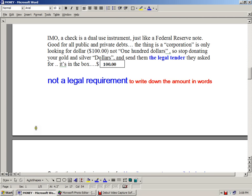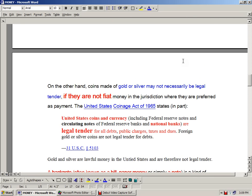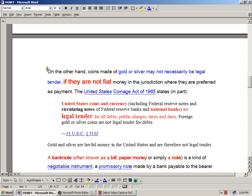Okay. So anyways, legal tender. And where do we leave off here? For many purposes, bank notes, negotiable notes, checks will also be considered money. Guess what? We got more than one kind of money. On the other hand, coins made of gold or silver may not necessarily be legal tender if they are not fiat money in the jurisdiction where they are preferred as payment. Right? Well, in America, gold and silver isn't fiat, that's the lawful money. So it isn't considered legal tender. It's considered money, it just isn't considered legal tender, if they're not fiat money in the jurisdiction where the preferred is payment.